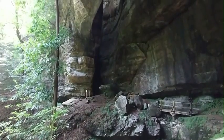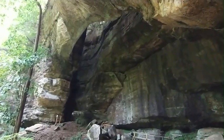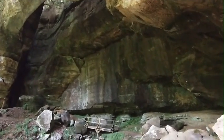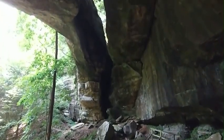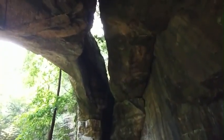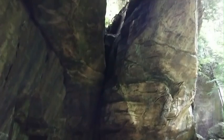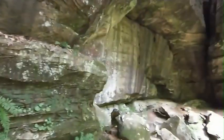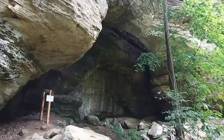This arch was huge. As I stood back taking in the scale, I couldn't stop smiling. I've seen pictures of this, but it felt so much bigger in person. If you get a chance, come see this. You won't be disappointed. Kentucky sure is showing off with Fern Bridge.